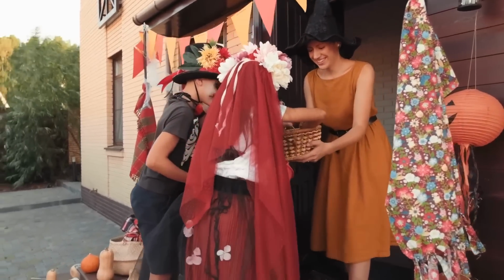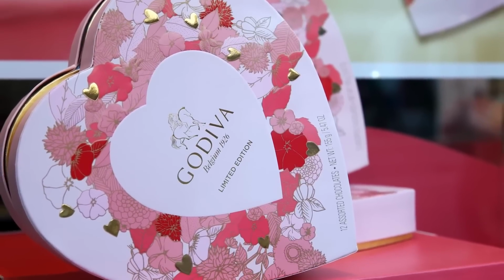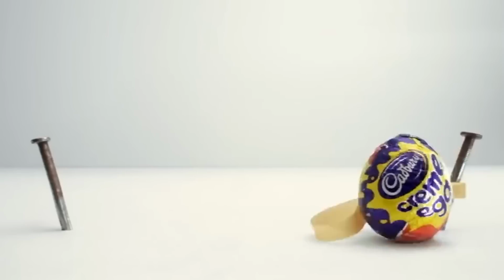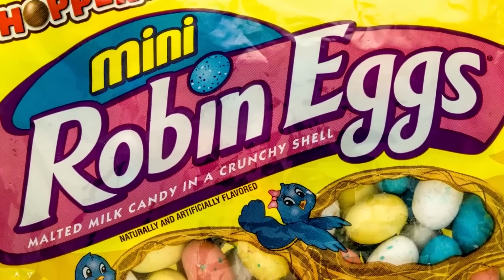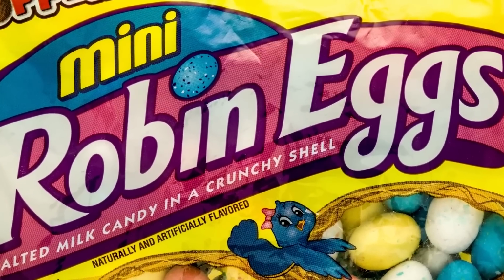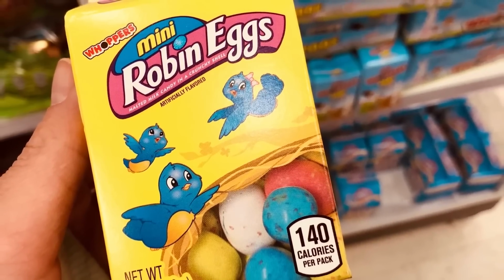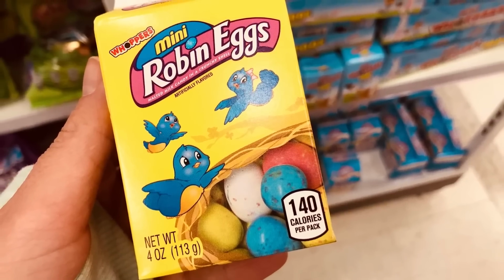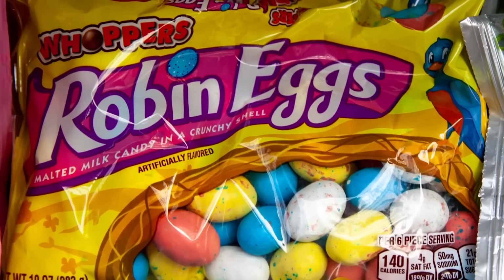Halloween has its fun-sized bars, Valentine's Day candy is all about heart-shaped boxes of bonbons, and Easter means the arrival of Peeps, Cadbury cream eggs, and robin's eggs, speckled, pastel-colored, bite-sized eggs made of a sweet candy shell, chocolate, and malted milk. Those eggs are actually a variation of Whoppers, the industry leader in chocolate-covered malted milk balls, and the idea to manufacture them was hatched sometime in the late 1940s or early 1950s.